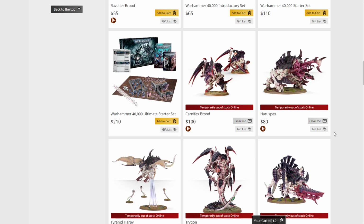And obviously we know Games Workshop is very reluctant to ever reinvest any kind of money. They would much rather pay a big fat dividend, increase the amount of goods and services that they can provide to the world. So not the best business decision.